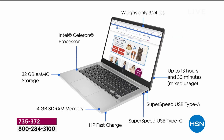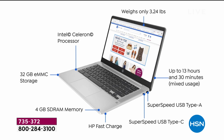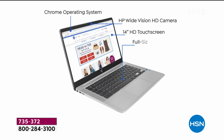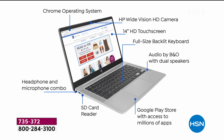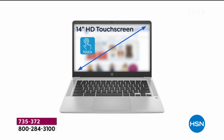It's 14 inches, it only weighs 3.2 pounds. You've got 13 and a half hours of battery life. You've got your Intel Celeron processor on the inside. You've got Bang & Olufsen audio dual speakers. You've got the Google Play Store. You've got the Chrome operating system.